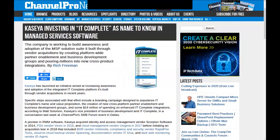Now, the IT Complete name is not new. That is the name Kaseya has been assigning to its integrated suite of products, including products from all those companies, before. What's new is that beginning this year, they've embarked on a concerted campaign to build awareness of that name, and more importantly, build awareness of the integrated suite.